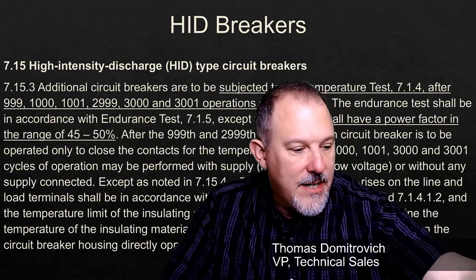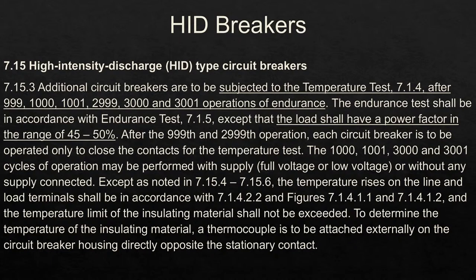Okay, now let's take a look at some of the tests. This is out of the standard. Additional circuit breakers are to be subjected to the temperature test. So these are for HID breakers, high intensity discharge breakers. In addition to the standard tests, you're going to subject these after 999, 1,000, 3,001 operations of endurance. So you're going to subject these to a temperature test.